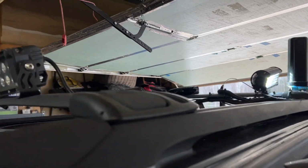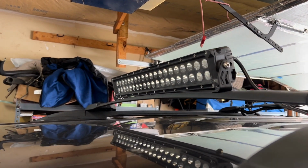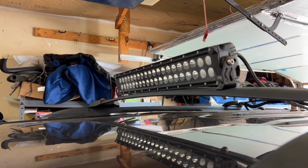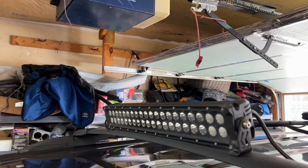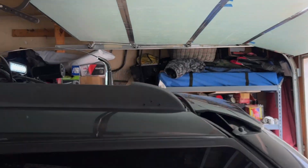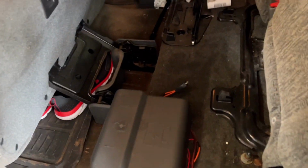Now we got the lights going on here. This one is that one. I think that's like over there. That's like rear strobies. And then this one is that strobies. And then of course we got the rear top light up here now. So just that important to check out your fuses.